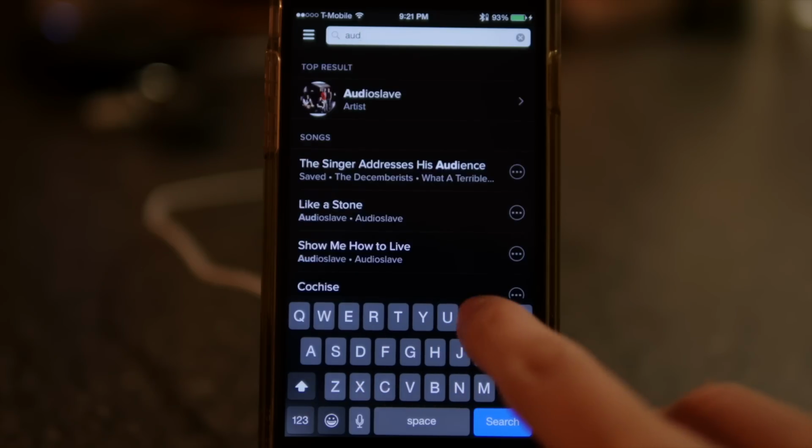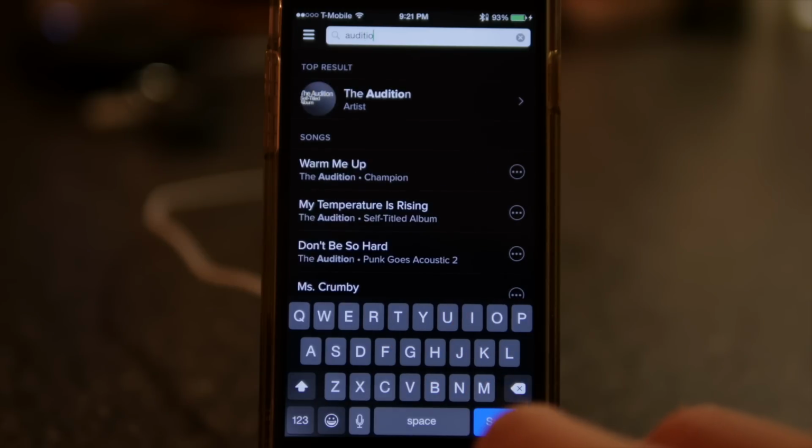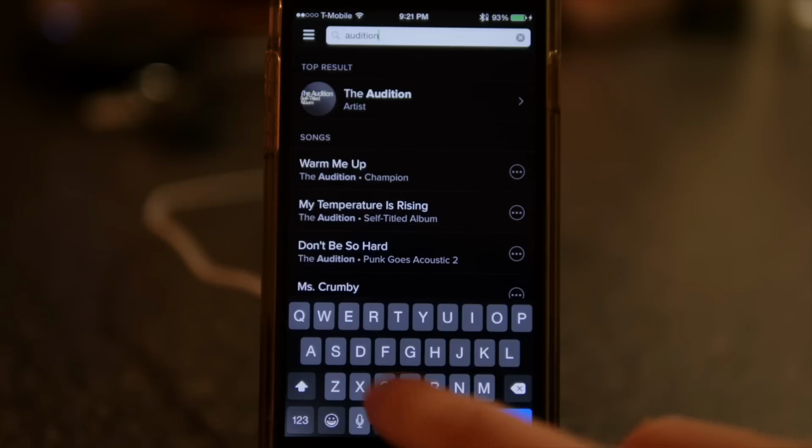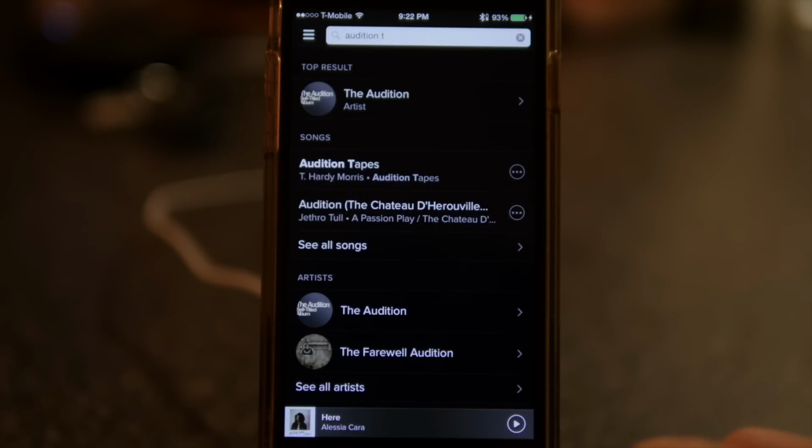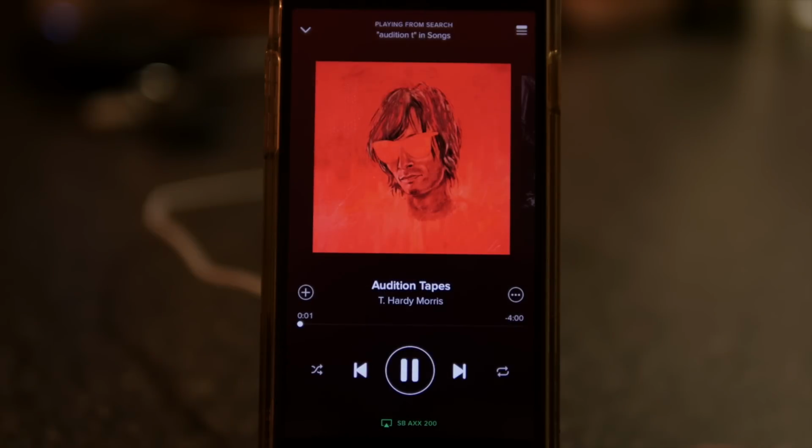Spotify gets the search right because you can start searching for a title of a song or an artist, and they give you results in real time. So type in the first couple letters, it'll show you some results. If that's the result you want, you can actually tap on that result and it will start playing that song.